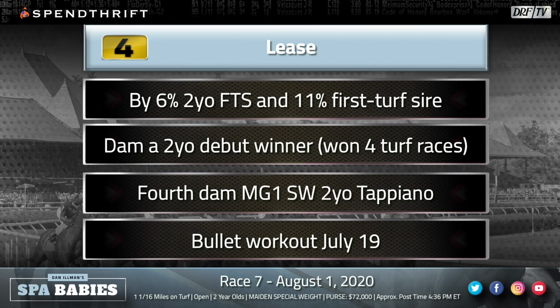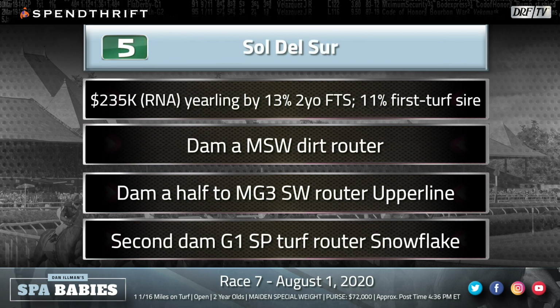Mott also has the number 5, Sol del Sur, a $235,000 buyback as a yearling. This one by top stallion Medaglia d'Oro, and just a ton of stamina and class on the bottom of this pedigree. The dam was a multiple stakes winner going long on the dirt. The second dam was a Group 1 stakes placed turf router. So Sol del Sur's got a lot going for him from a pedigree standpoint.